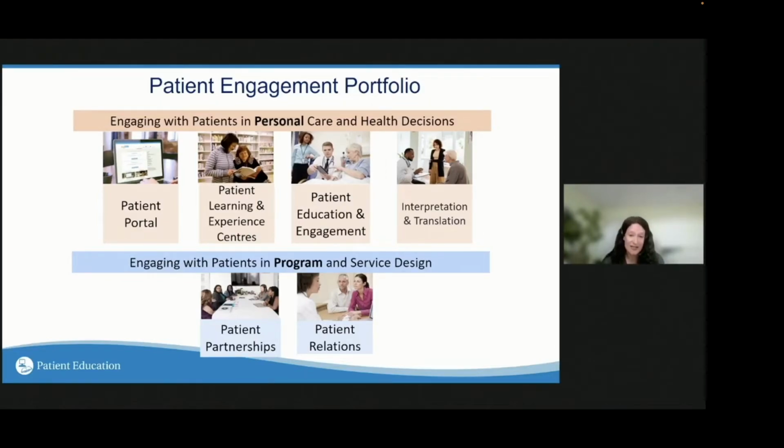Patient learning and experience centers, or libraries, are open to support both inpatients and outpatients at the UHN hospitals. Patient education and engagement is the program that I come from. We build tools and work with providers to build their capacity to engage with patients in care. And then interpretation and translation services provide language services at the point of care.